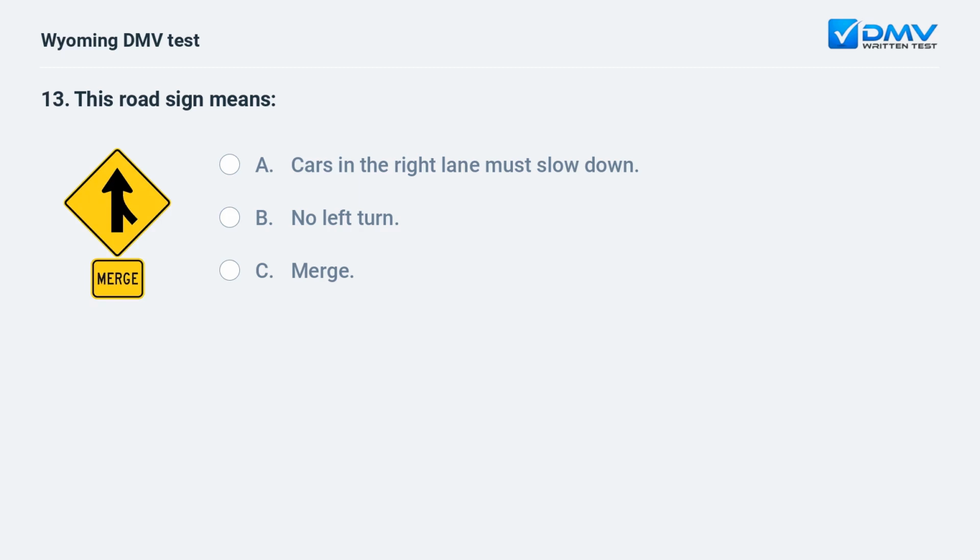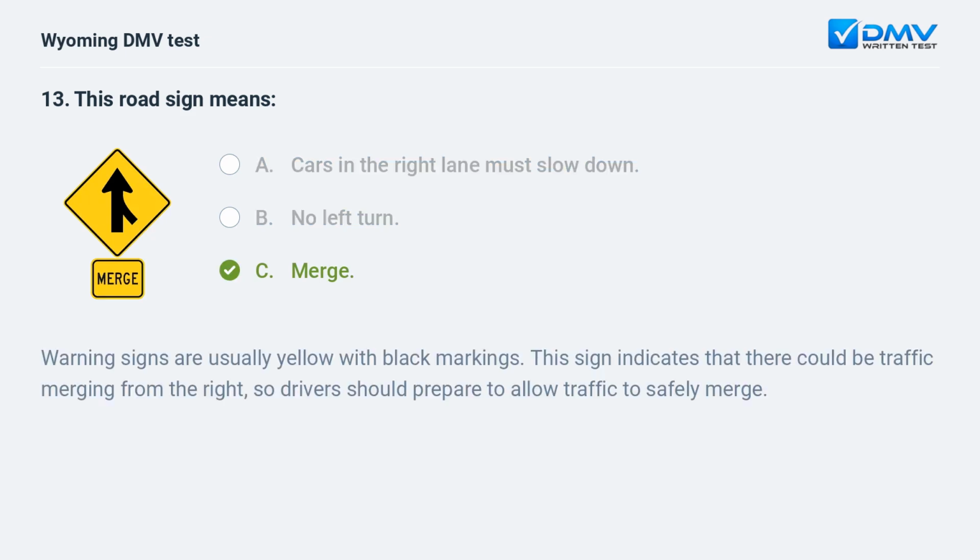This road sign means A. Cars in the right lane must slow down. B. No left turn. C. Merge. C. Merge.